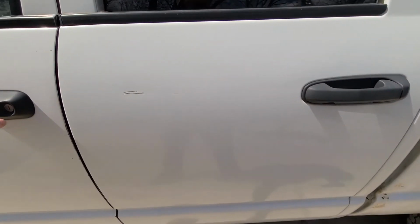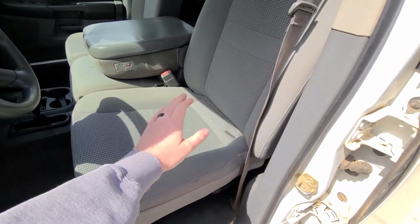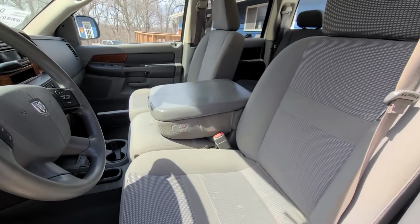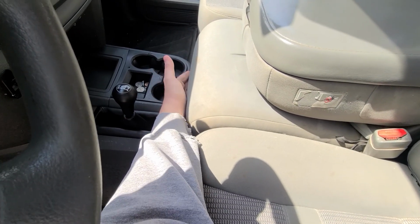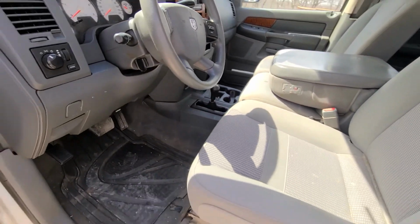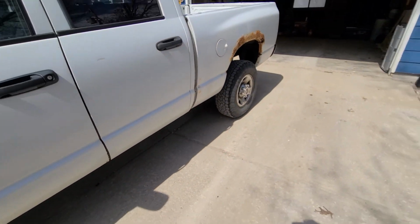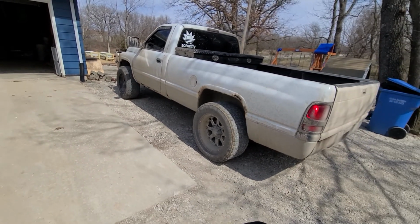The driver's seat was the only one with any damage, and I actually found a good one on my way home from picking it up, so I've already got that changed out. This center console doesn't have the storage compartment. I've got one of those to throw in at some point. But yeah, this old girl here is in a pretty decent spot.